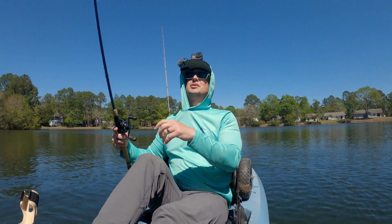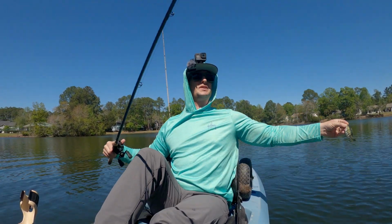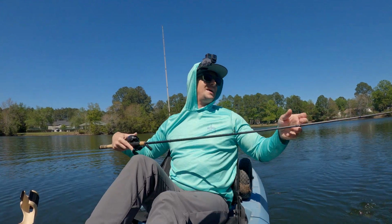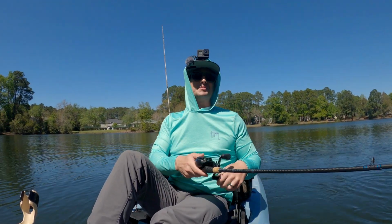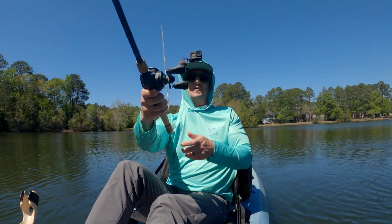I got this little bluegill bass hybrid swim bait tied back on. We're gonna see if we can get a couple more fish and then really call this one a wrap, because I got to get out of here. I got some stuff to do later today, and we got the challenge complete, so let's go.